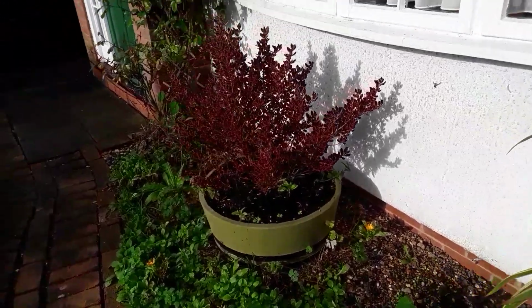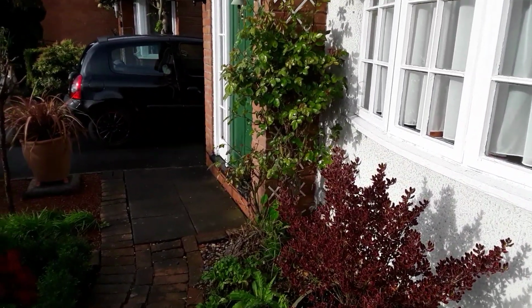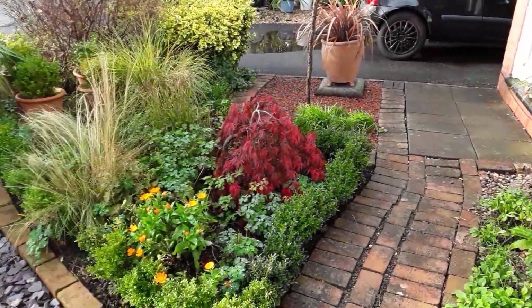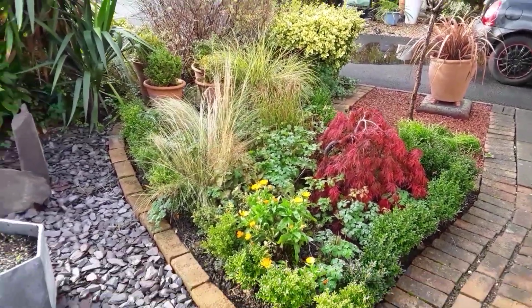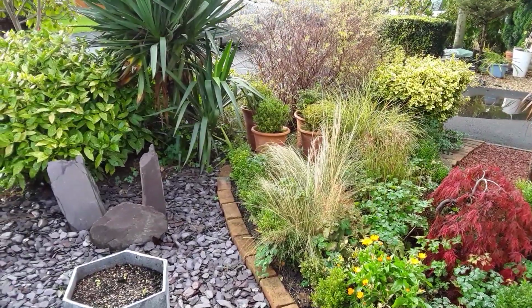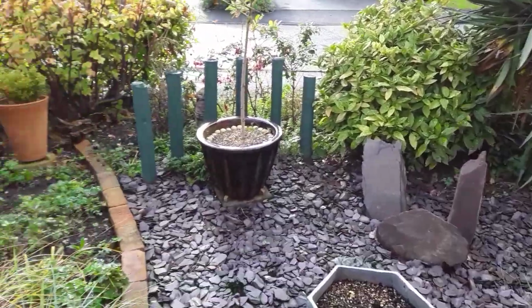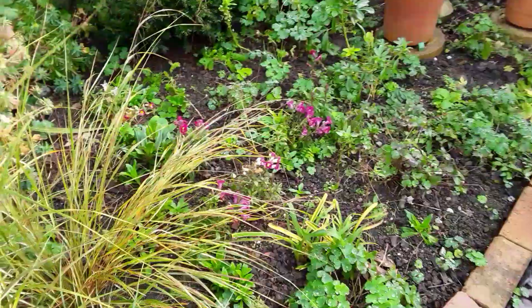It's the 4th of November, which means that we're now in British winter time, and this is one of those rare moments where I can bring you out into the garden and just generally give you a quick look round. I have to excuse the traffic noise. Like I've said before, we live on an estate and so it's constant, and I'm just stepping onto the gravel so you'll hear the noise.